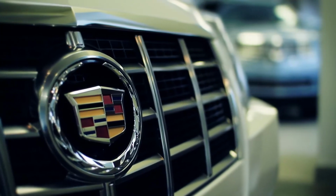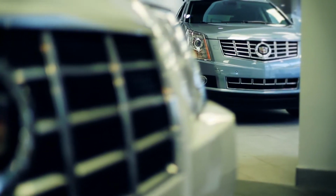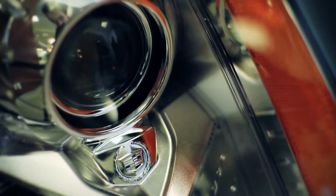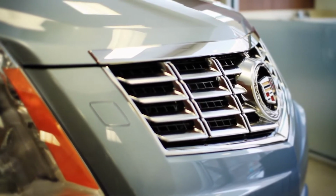Cadillac was actually one of the first vehicles in the world to develop this style of headlight with a high and low beam on the one lens, and it was proving to be quite a difficult thing to do with most manufacturers, but they came up with a simple idea of putting a shutter over the thing which dropped and just covered half the lens for your low beam. It's a simple idea, but it works extremely effectively.